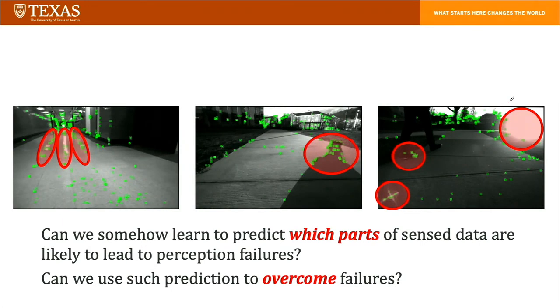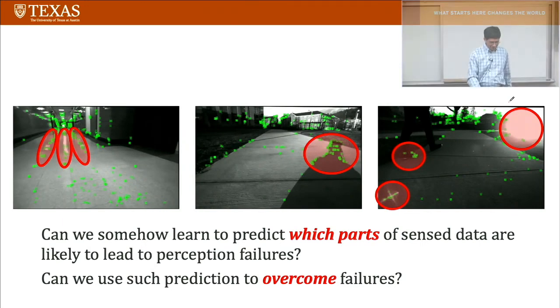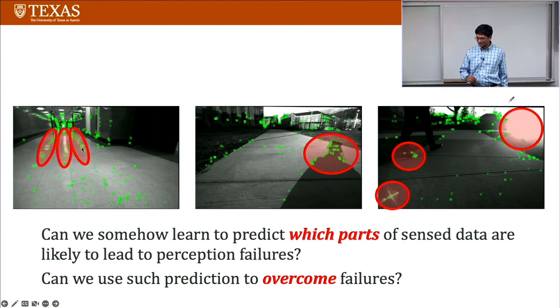So again, you could have written a shadow detector, but actually there are other things which lead to failures in these visual SLAM algorithms. Again, reflections, as I was talking to Dinesh earlier. And there are other things like lens flare and features picked up on movable objects like humans, which can lead to failures. So can we learn to somehow predict these sorts of failures? Okay, so I'm going to talk about how we do this.